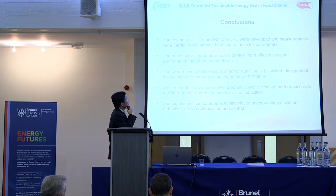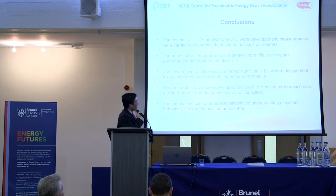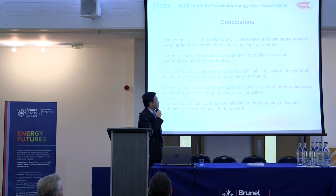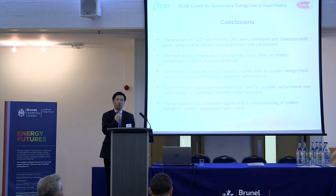The system overall efficiency is affected significantly by the system design, heat losses, the pressure drop and the expander performance. The system model has been developed and used to simulate performance over a wide range of operating conditions and capacities. And the simulation can contribute significantly to understanding of system behavior, design, optimization, and controls.